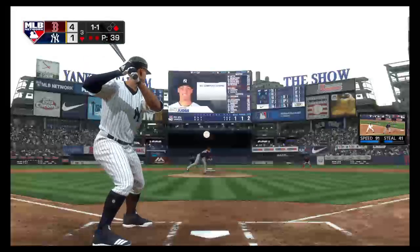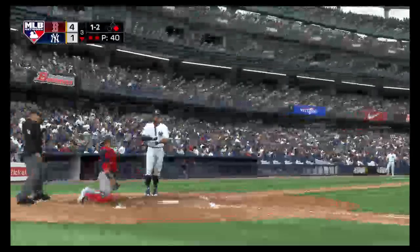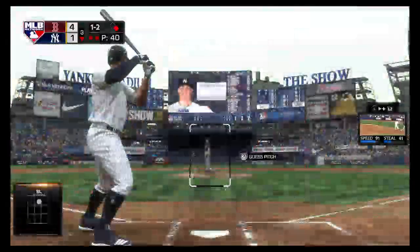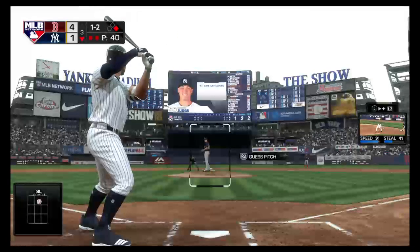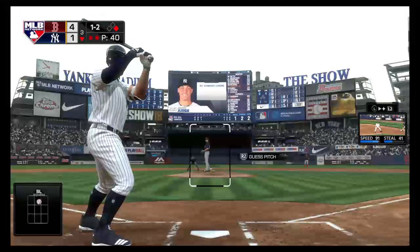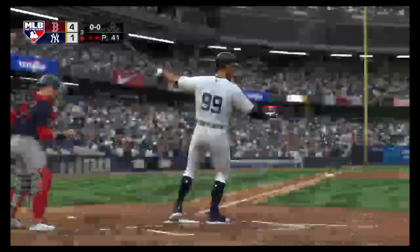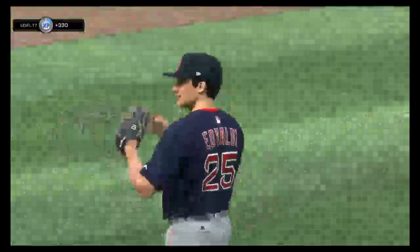A 1-1 is in there for strike number 2. He's looking pretty passive here, hitting with a chance to drive in a run. Going to have to make something happen with 2 strikes now. Waved at and missed for the 3rd out. Not much of a chance at hitting that one, and the inning is over.